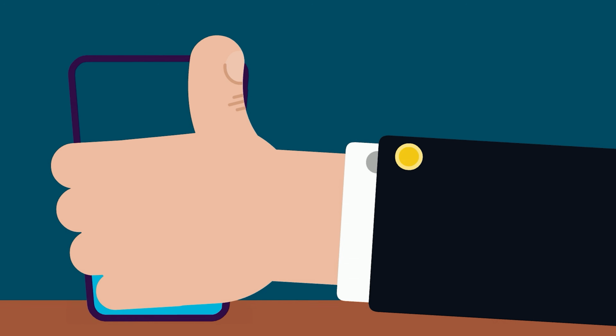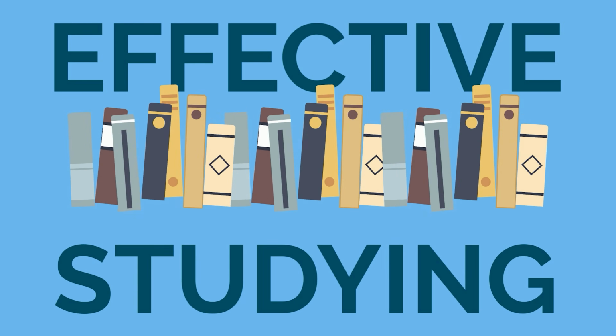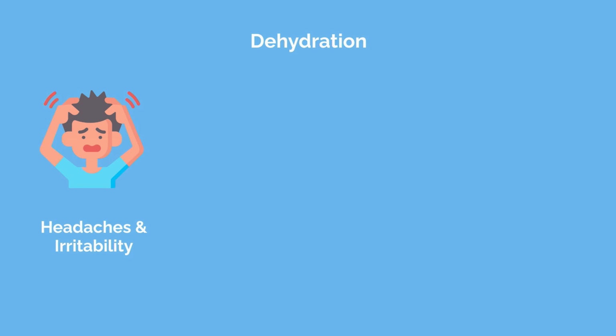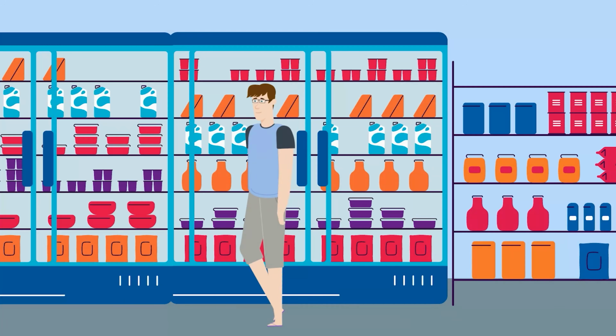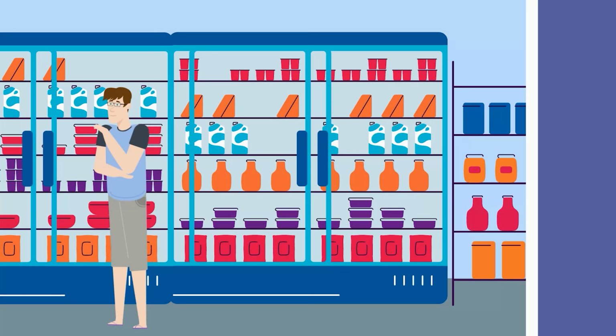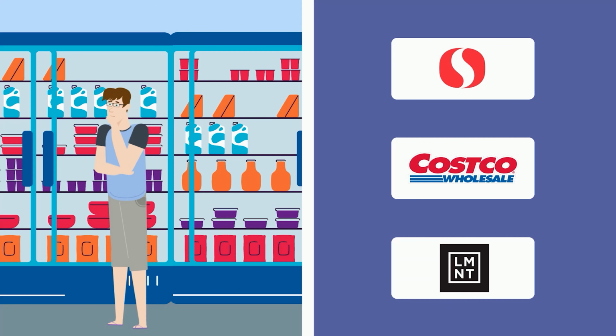Lastly, drinking plenty of water throughout the day also improves your focus. It may not be that sexy of a drink, but water and proper hydration is absolutely necessary for effective studying. Even a slight bit of dehydration can cause headaches and irritability while lowering attention, concentration, and cognition. Electrolytes can aid hydration during a long study session or exams. You can find them at most grocery stores, Costco, or online from companies like Element.